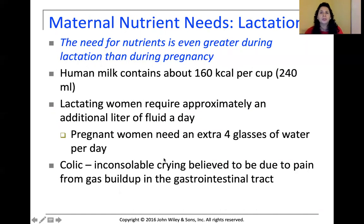So maternal nutrient needs, the needs of your baby when they're first born, that early time, is greater than during pregnancy, meaning you need to make sure that your baby gets what it needs right away. And that's typically, as I said, best sourced from your breast milk. So your breast milk will meet all of those needs, but what happens right now is really, really important.